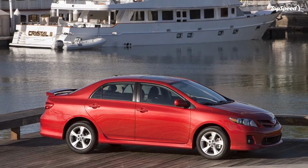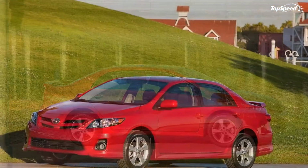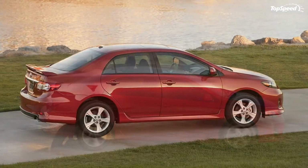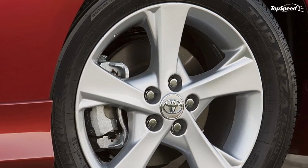The competition. While deciding to buy the 2011 Corolla, it might be a good idea to also take a look at models like Subaru Impreza, Mitsubishi Lancer or Honda Civic, our choices being of course the Subaru Impreza. But the rest of the competitors are also very impressive.